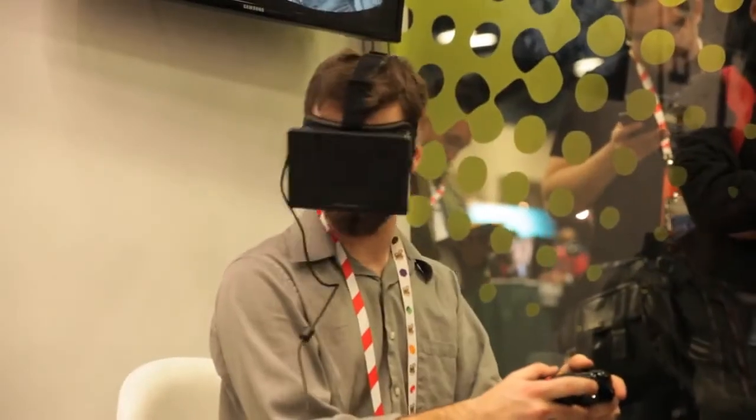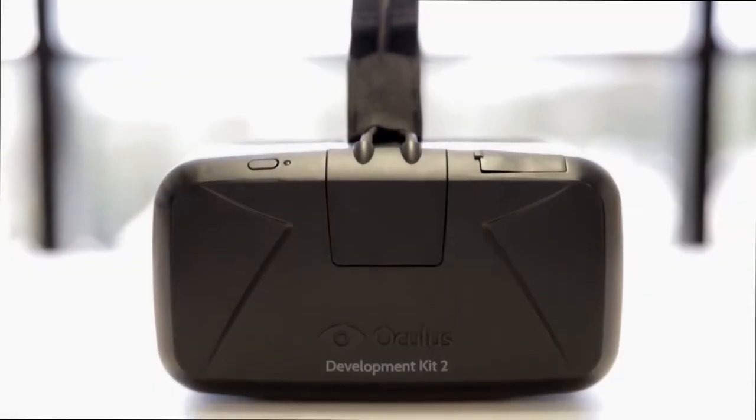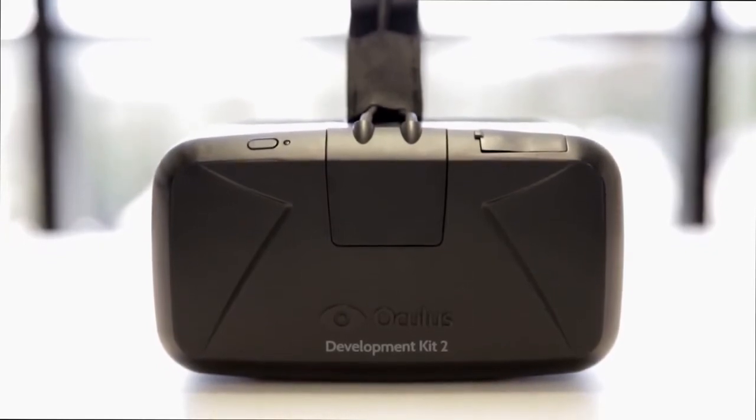Our original dev kit was 60 frames a second, not because that was what you really need for a great, convincing VR experience. It was just the best display that we could get our hands on over a year ago. Now we're using a higher frame rate OLED display that really makes a huge difference. It's really not that there's just one thing that's better about DK2. It's how all these new features come together to really take the experience to a whole other level.